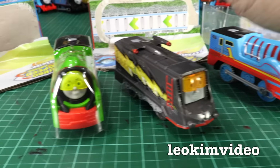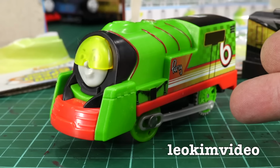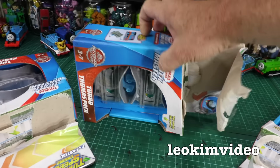Percy's gone. Diesel's gone. Thomas is gone. I can't see them. Where are they gone? I can't see them. They are totally disappeared. You're going to put your hand out. Okay, there's one there. Thomas has appeared. There's something there. It feels quite boxy. That must be Diesel has appeared. And there's something there that feels a little bit strange. Yes, Percy has appeared. But with these Turbo Thomas packs, there's another really important part of the packaging.